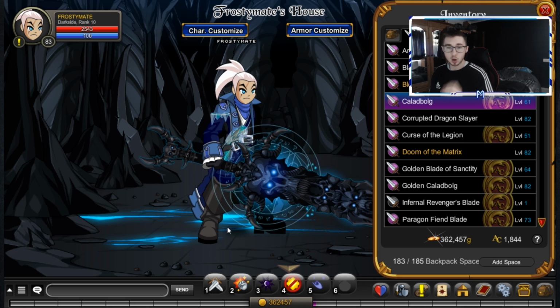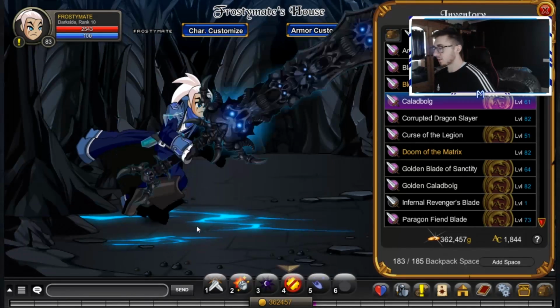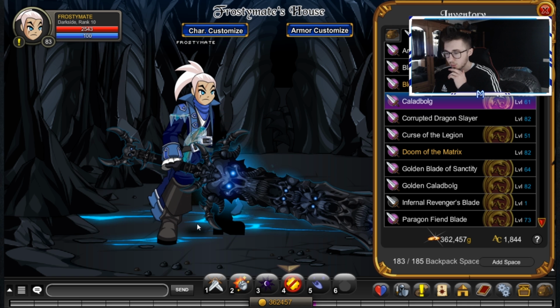I managed to get this from the altar of Ragnarok, so I didn't actually have to spend adventure coins. I managed just to get it from the treasure chest or whatever it was called back in the day.